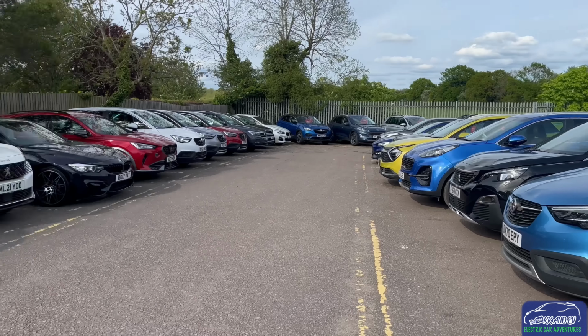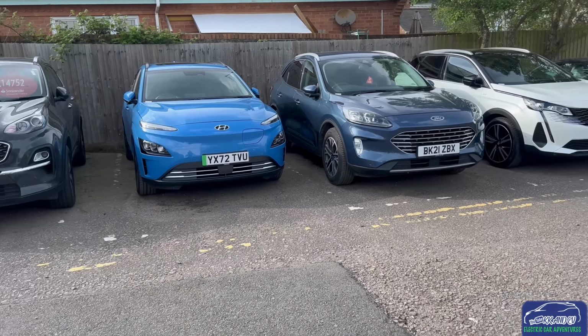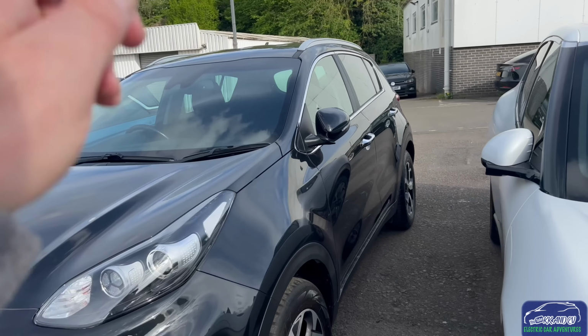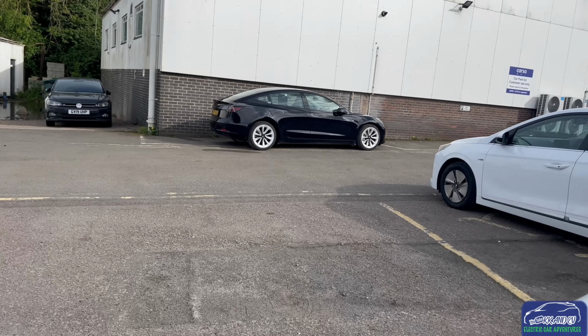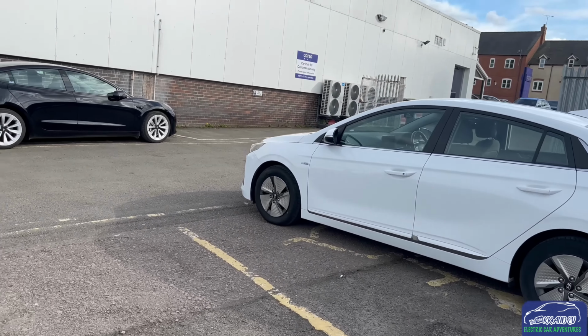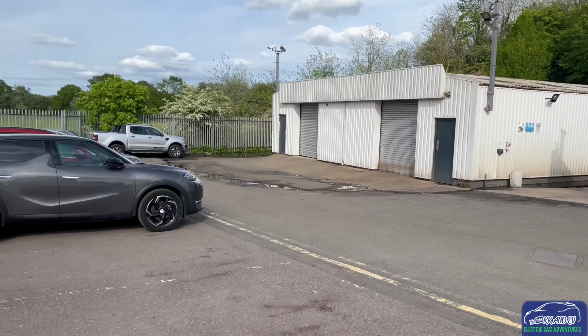But there's a few electric cars here, like I said. There's the Hyundai I've shown you. There's the Genesis. They've taken the white one out for a spin. I'm now waiting for them to come back and see what happens from there. Let's see if they buy this one.